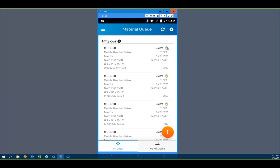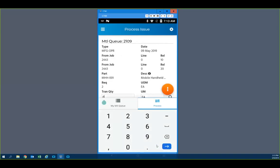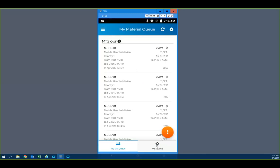So I could have gone into my material queue to find it, which is what I'm going to navigate to here down the bottom. These are just the things that are allocated to me, and I'm going to process the fact that I've just moved them. I can do this by scanning. As you can see, it's the same screen that we've been using, but I've just moved those two items from that work cell 1 to that work cell 2.